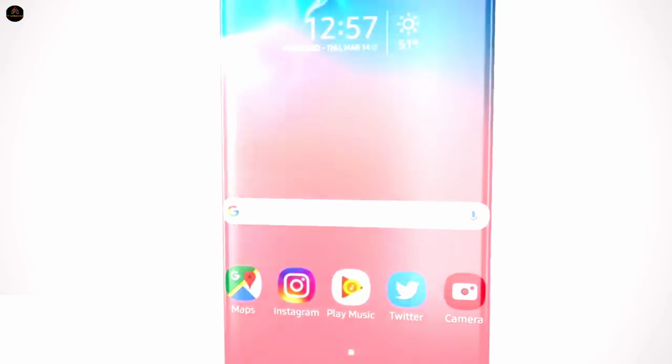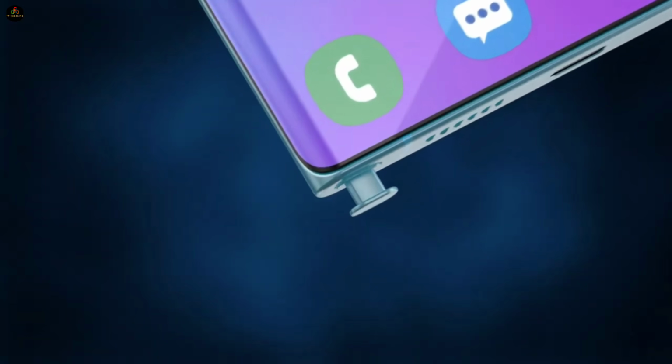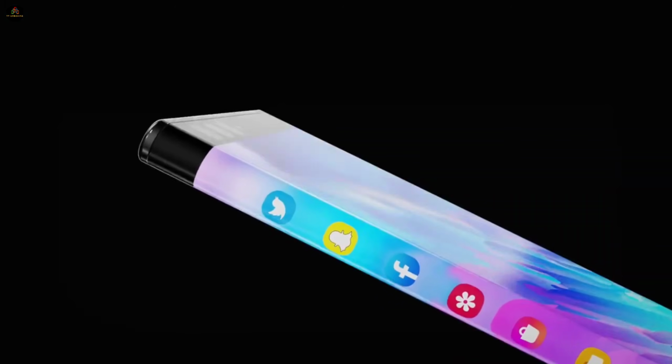Let us tell you that even before the launch, the features and price of this phone have been leaked online. If you also want to buy this phone, then watch this video till the end, because in today's video we will give information about the full leaked features, price, and launch date of this powerful smartphone. So let's get started.